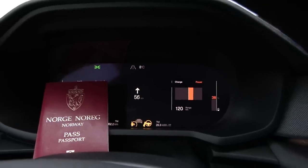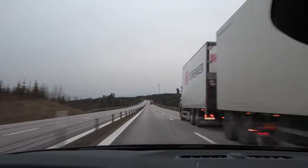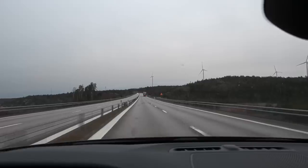So as always, I have the passport ready for the border control. And here we have the wind turbines again. Not windmills, wind turbines.